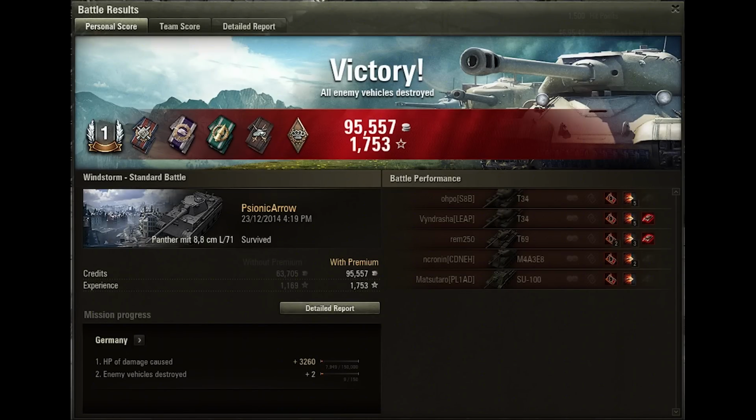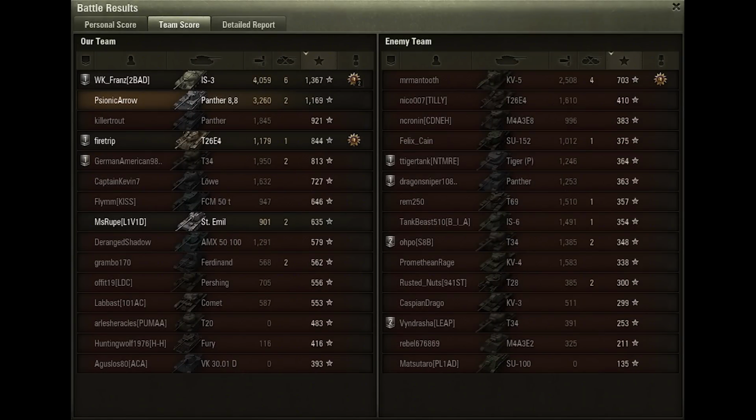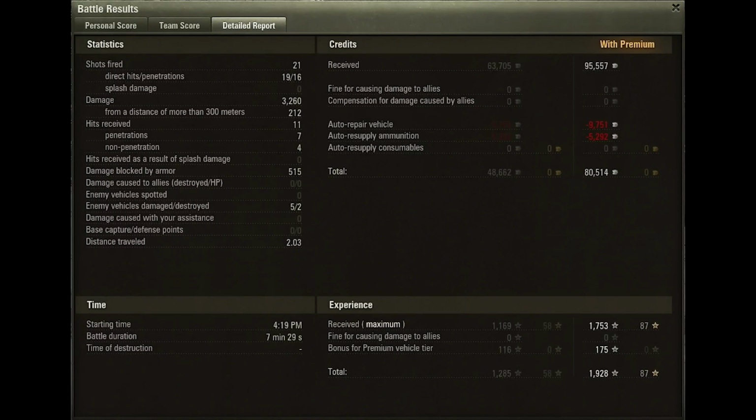First class mastery badge with over 1,000 points of experience earned, 1,169 to be exact, 2 kills, 3,260 points of damage done to the enemy, 21 shots fired, 19 hits, 16 penetrations, and 515 damage blocked by armor. So I got 4 bounces. Actually, I think it was just 1 shot from the T-34 and then 1 shot from the E8.